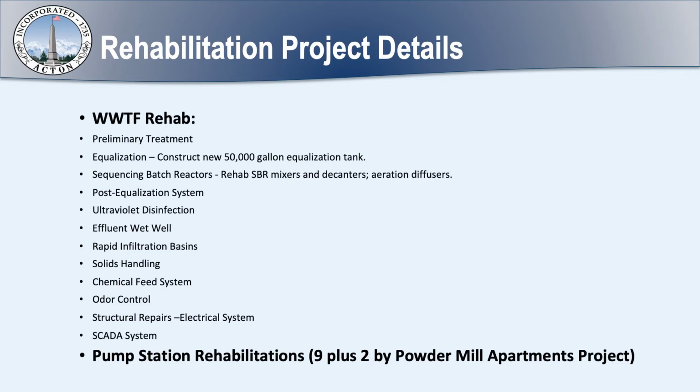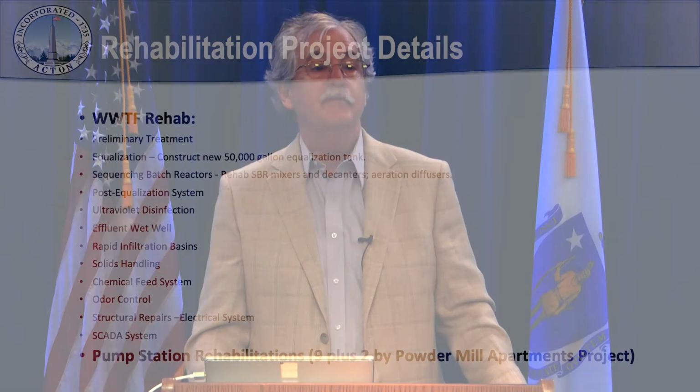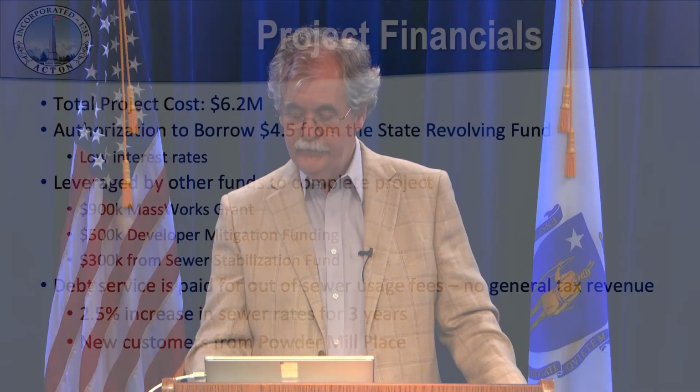This project also covers rehabilitation of our pump stations, specifically 9 of them. Mostly the rehabilitation is replacing pump impellers and plates so that the pumps operate at full efficiency. 2 of the pumping stations do not need to be covered by this project because they'll be upgraded by the Powder Mill Place developer.